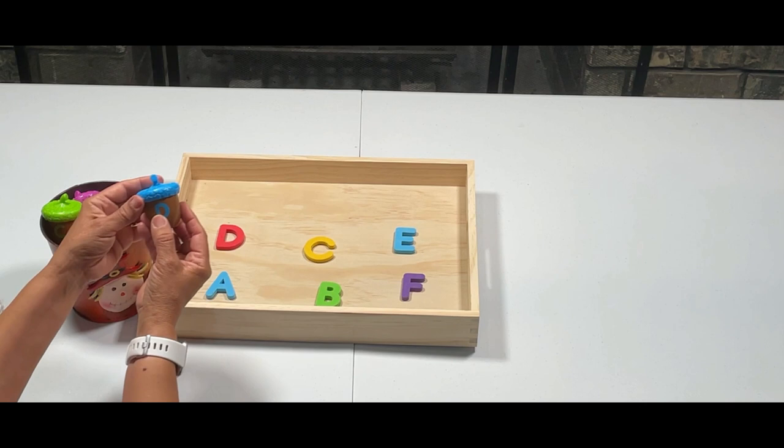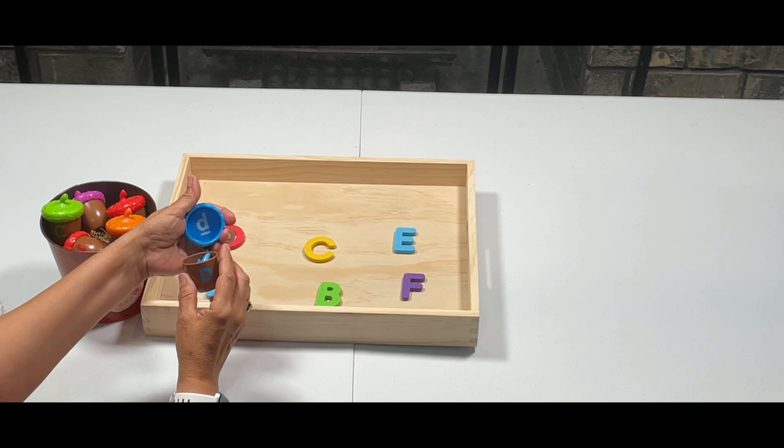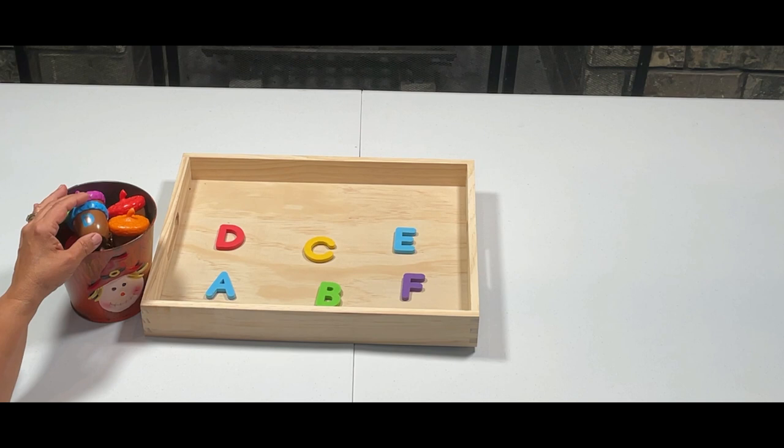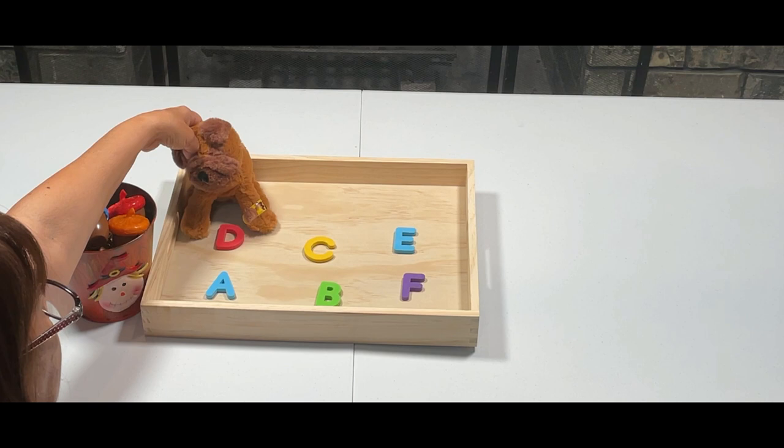So my grandson's going to pick the acorn. We're going to look at the letter on the outside, the lowercase letter on the inside, the letter D for dinosaur. Then we're going to go through the house and look for an object that begins with the letter D. I set up a tray. I put some letters. So when he finds the object, like for example, dog, he's going to come and place a little dog by the letter D.